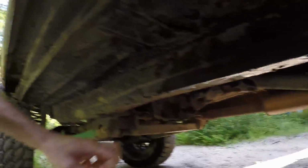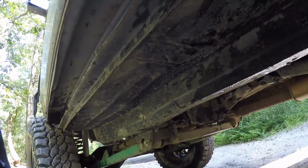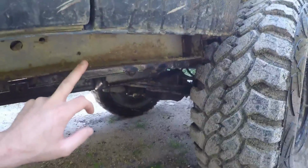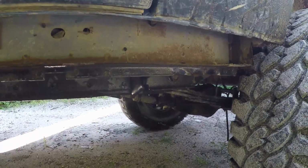But look underneath. The floors are the number one thing that goes. You can see here's my rug. I mean, it does have some holes, but it's not terrible. But the floors, number one, the floors always go. That's the biggest rust spot on these, I'd say, is the floors. The rockers will go. As you can see, the side is cut out because the guy wanted to do a rock slider on here, but this rocker was rusted, I'm sure.